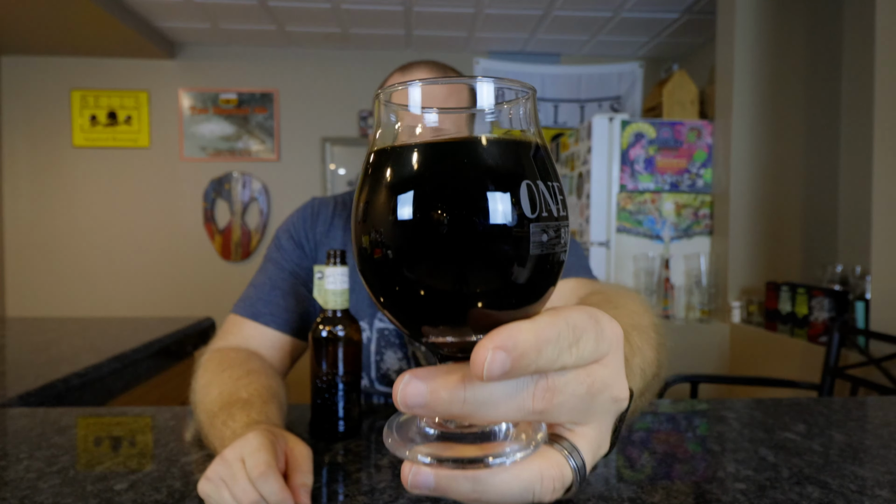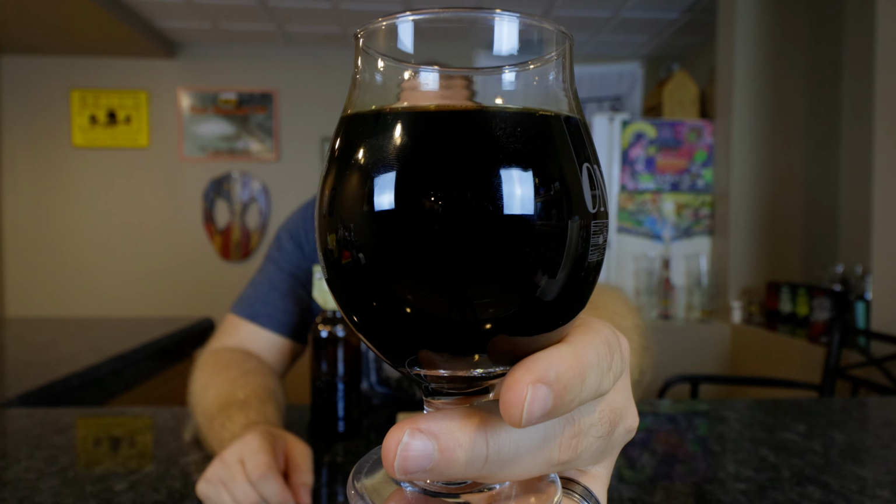So, no head, it is barrel aged with all that other stuff in it. It is what it is. Color on this one, definitely black, just like all of them. There you go. Yeah, they're actually black, which is a good thing.